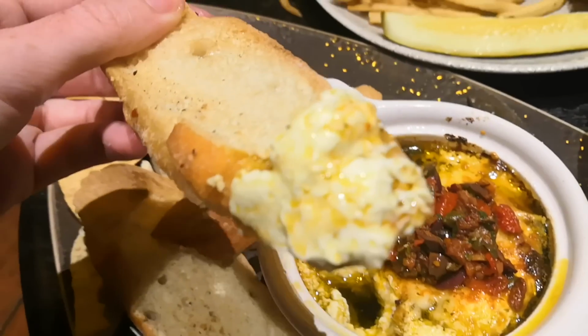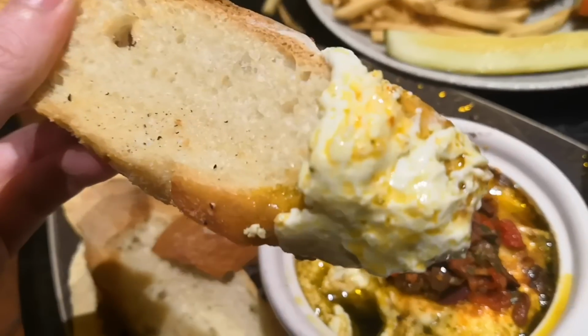I would drink this through a straw. You could put this on a piece of tree bark and I would happily eat it. This goat cheese dip is amazing. If you like goat cheese, I can't even think of anything better that you could eat at Disney World when it comes to small plates or dips especially. Definitely the best dip I've had in Disney World by far.